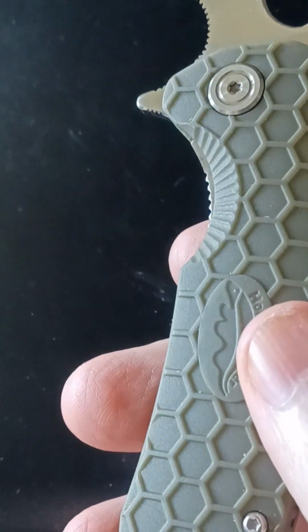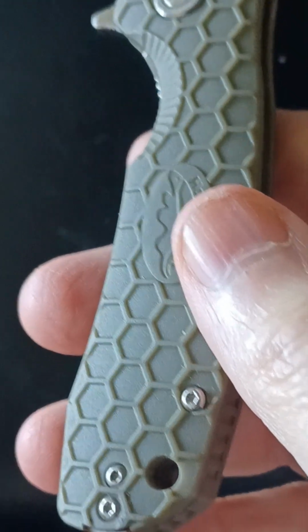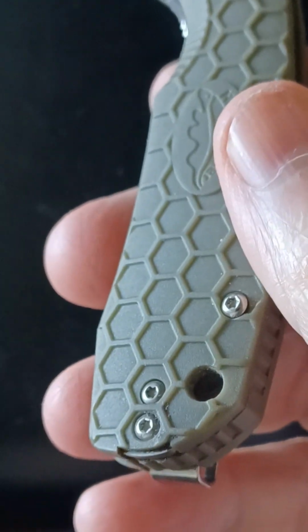Buying used ones, they're usually around 21, 22, 23 bucks. It's a pretty good buy, I think.